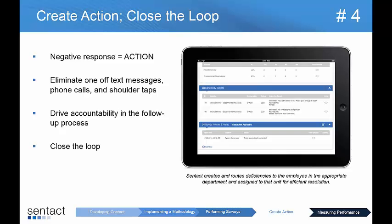So negative response in a survey should equal action. If someone says no and the answer should be yes, real simple, that should mean that something happens. However, the something shouldn't be a text message by the surveyor or a phone call or a shoulder tap, which we've all probably experienced. Sometimes it's just easier to pick up the phone and call facilities because you're friends with a manager or director there and go to lunch with him or her, and you're able to pick up that phone and say, hey, I found this issue, can you resolve it? Well, what we lack there in that type of process is accountability, and accountability on the follow-up, but also closing the loop.